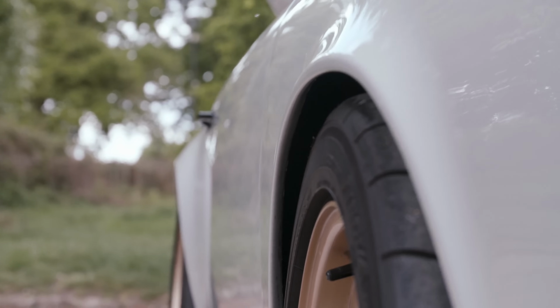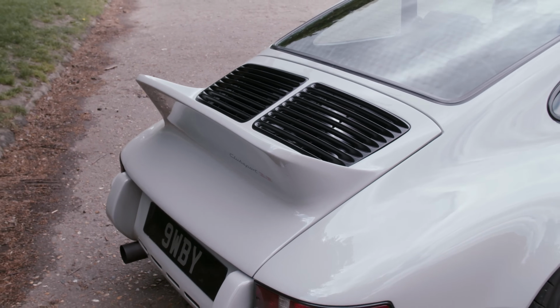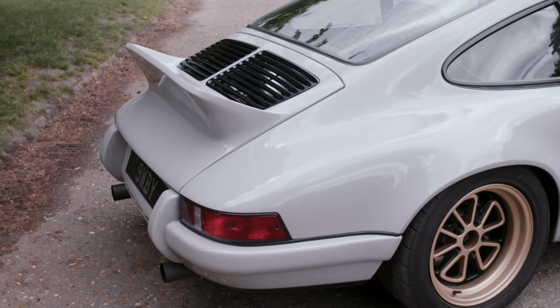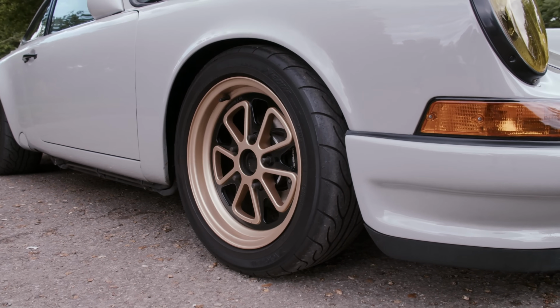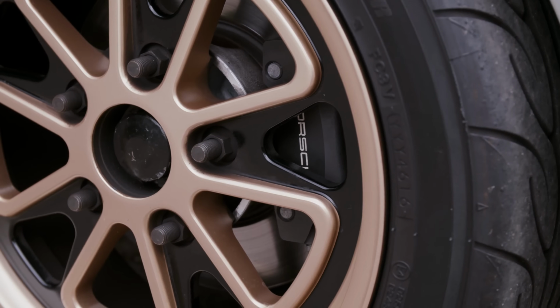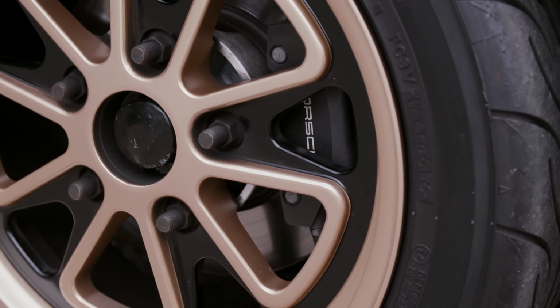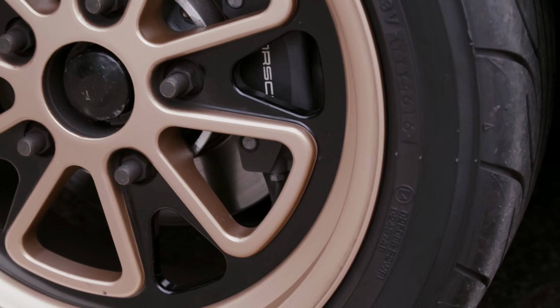The original Fuchs wheels which this car would have come with have been replaced and fitted with these 15 by 52 Outlaw style wheels, which are finished in a satin black with these lovely gold highlights, which look absolutely brilliant. Beneath those then, we've got some quite seriously upgraded brakes. We've got 986 calipers, discs and pads for extra stopping power.